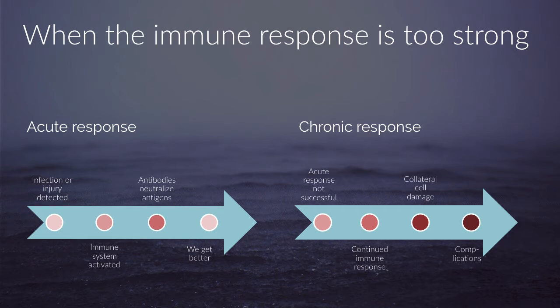But if we don't get better because of an underlying health condition, for example, our immune response continues. This causes damage to tissues, as the white blood cells can kill our own cells as well as the pathogen. We can see this happening in COVID-19 in lung tissue of those that become very ill with it. The inflammation in the lungs causes breathing to become difficult, and this makes healing much slower because less oxygen is circulating to the cells.